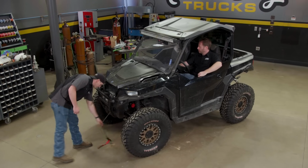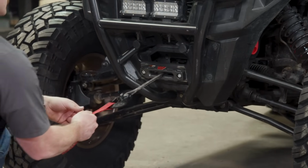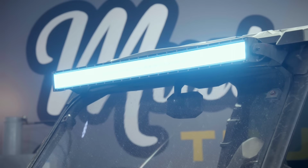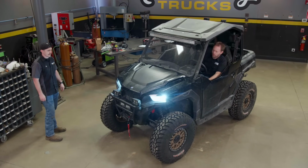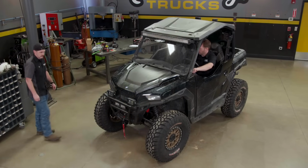All right, let's run this winch up first. And good. All right. How about check some of these lights out? Let's see what we got. Yep, those work. Okay, those ones are good. How about the headlights here? Yep, we got headlights. We got one more on the front. Yep, those are good. All right, we'll check the rear lights. See what we got.